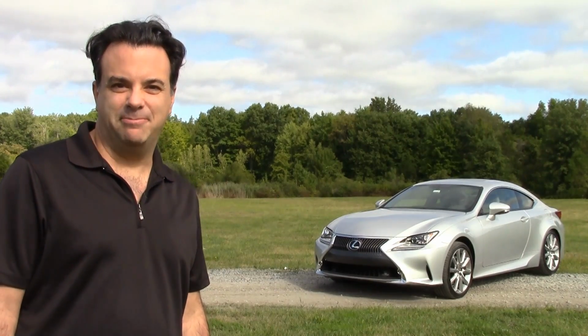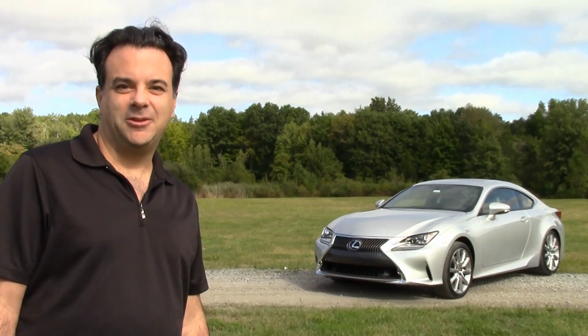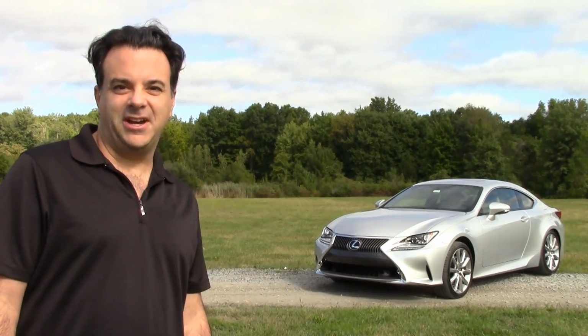With the all-new RC and RCF Sport, Lexus is looking to build a purpose-built sports car that competes with the best in the business. I'm going to drive it on the road and on the track. Will I be impressed? Let's find out.